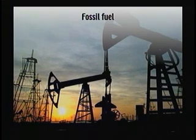And what will they mostly be? They will be fossil fuel burners. Does everyone know what fossil fuel is? Yeah? What does fossil fuel have?